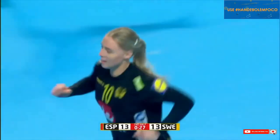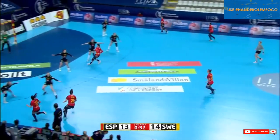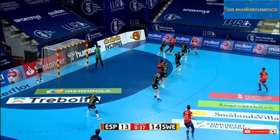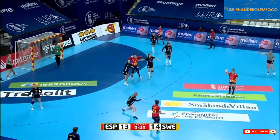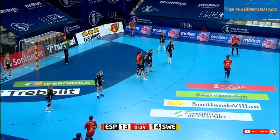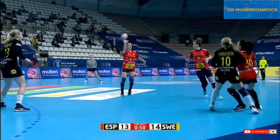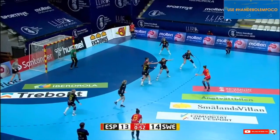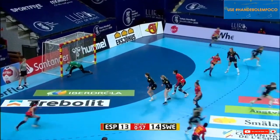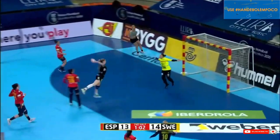Near post, squeezes it past Navarro. Matilda Lundström gets her first goal of the game. The Spanish finishing has been a little bit faulty with their last pass when they've been creating space for themselves and then rushing the last stage. Lopez comes out from the wing, but is very closely marked by Lundström. Hand off. Peña. Good save by Bunsen. Lindqvist, quick look up. Straight down to Blom.